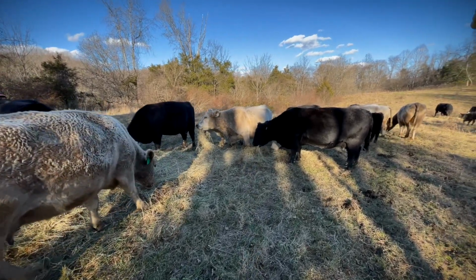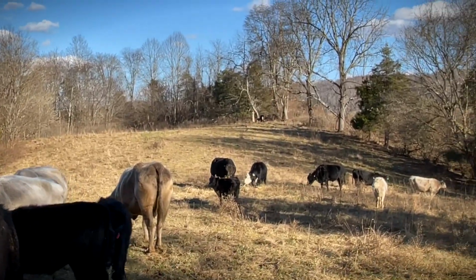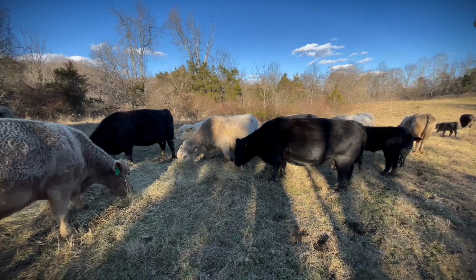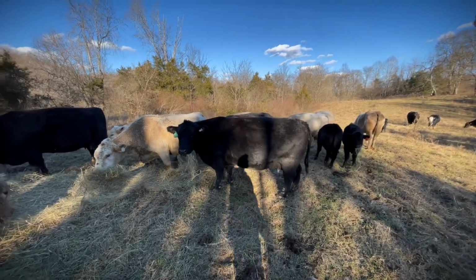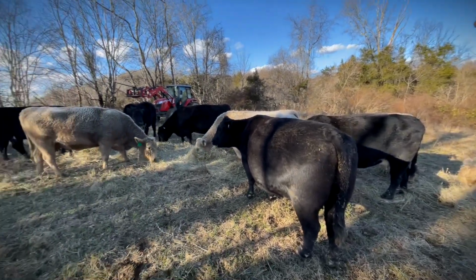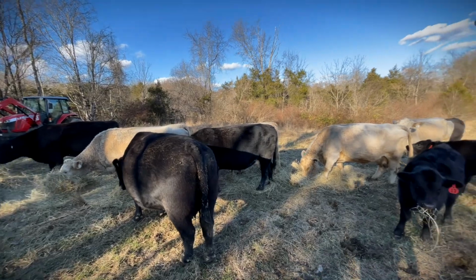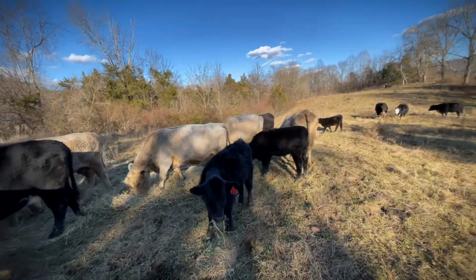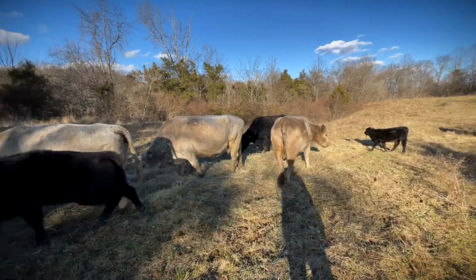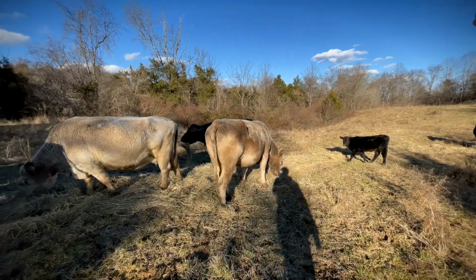Well, some of them are here. They're still coming in. You can see way over there. Still coming in the field. They must have been down in the hollow getting some water. Their favorite time of the day, feeding time. So everybody looks good. Nobody's super excited.